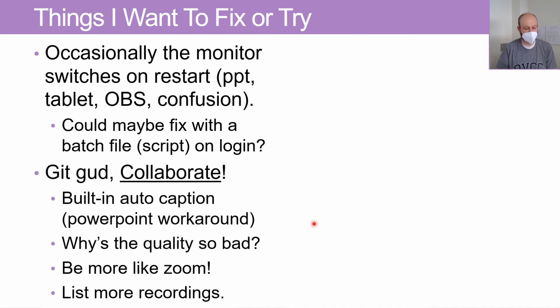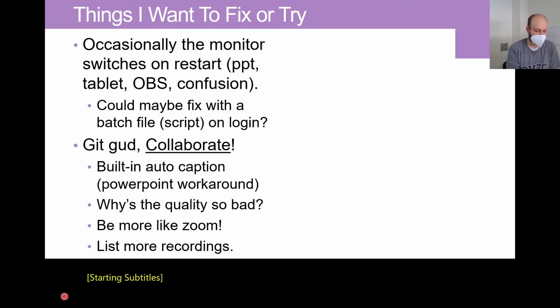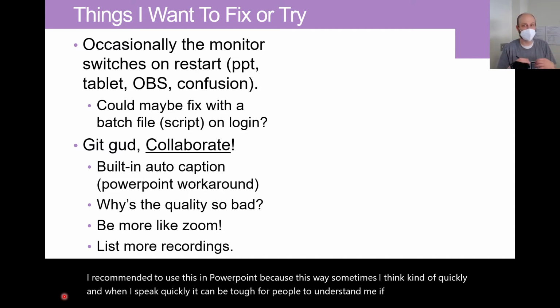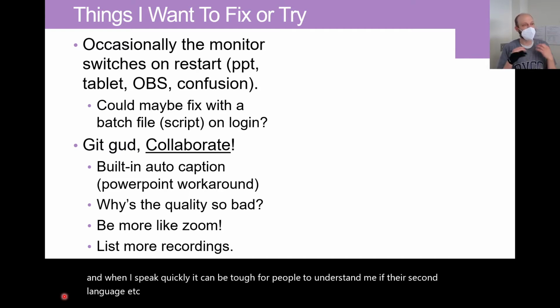Collaborate should be more like Zoom, the recorded stuff. Anyway, that's a thing, but it works well enough. One thing, it doesn't have auto captioning. If you want auto captioning, I recommend that you use this in PowerPoint because sometimes I speak kind of quickly, and when I speak quickly, it can be tough for people to understand me if they're second language, etc. Whereas this tends to pick me up pretty well because I do tend to speak kind of precisely.